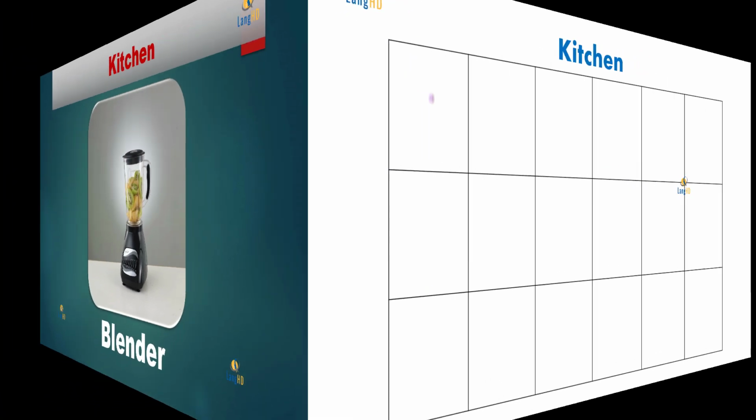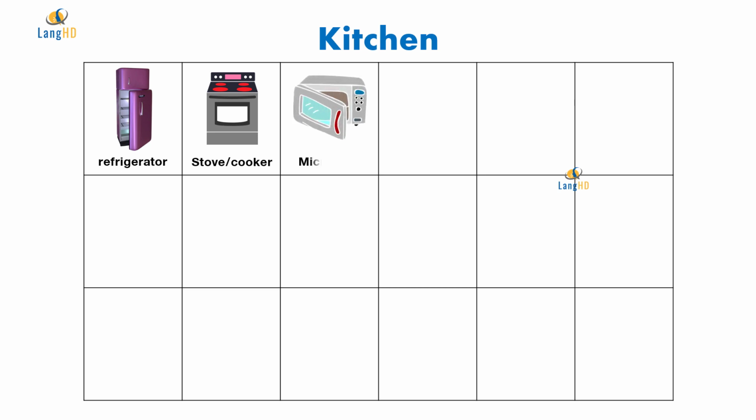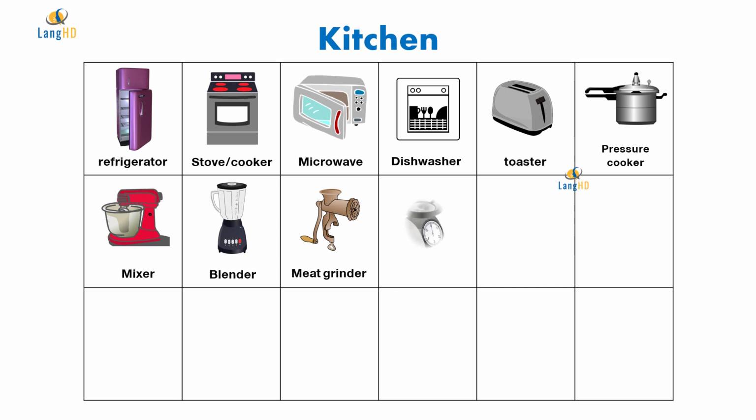Repeat after me. Refrigerator. Stove or cooker. Microwave. Dishwasher. Toaster. Pressure cooker. Mixer. Blender. Meat grinder.